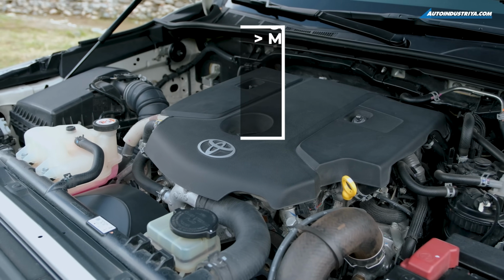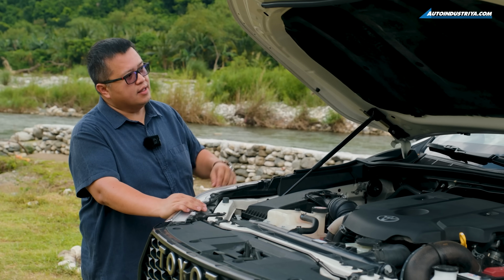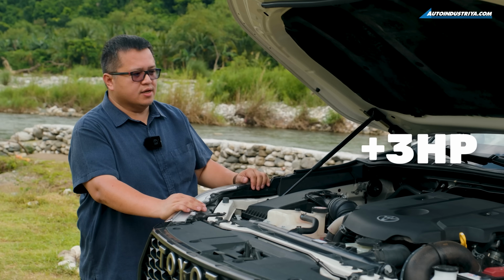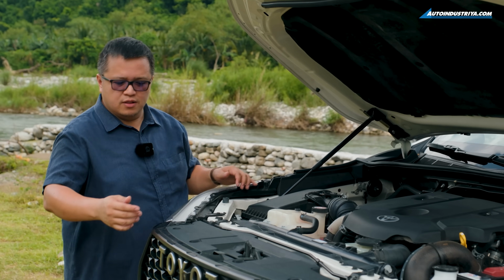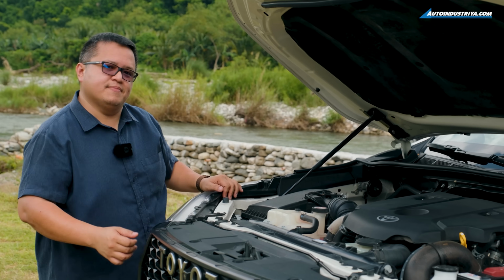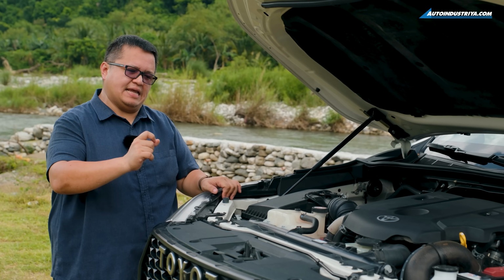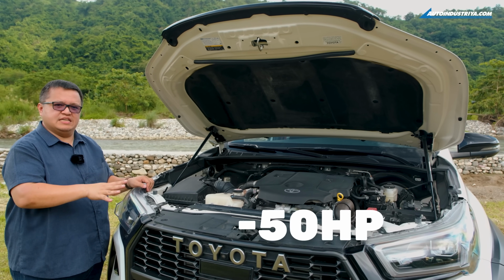But what else do we spot? We do spot the hood dampers. You don't get that in the standard model. And the insulator. So yes, all these things add 1 HP each. But one thing that really detracts from the experience is when you look inside here, because you'll spot 2 horns that have a very tinny voice. I think that subtracts about 50 HP easily.